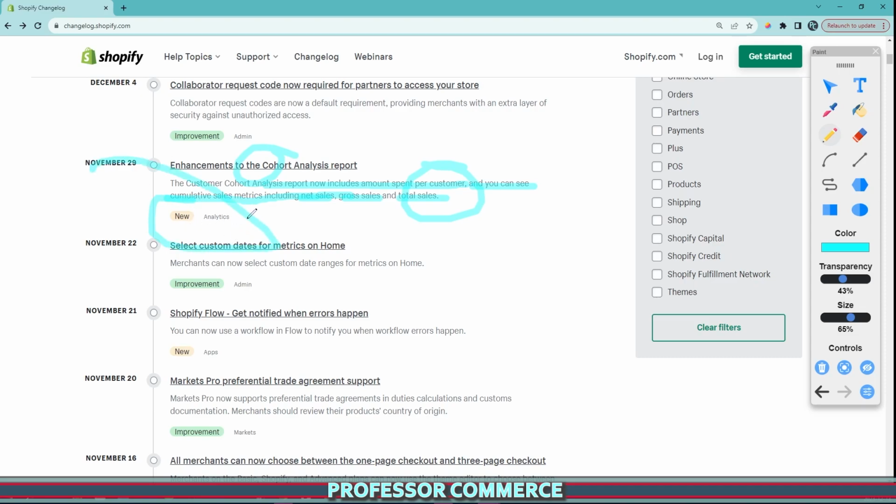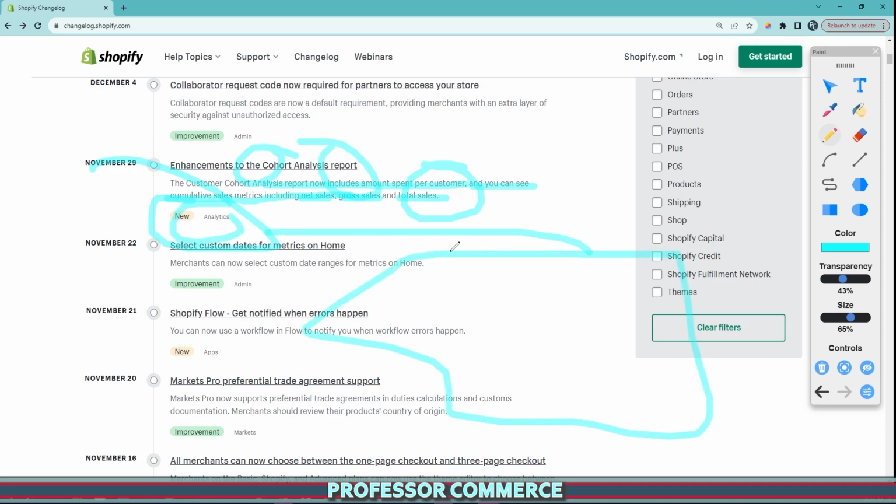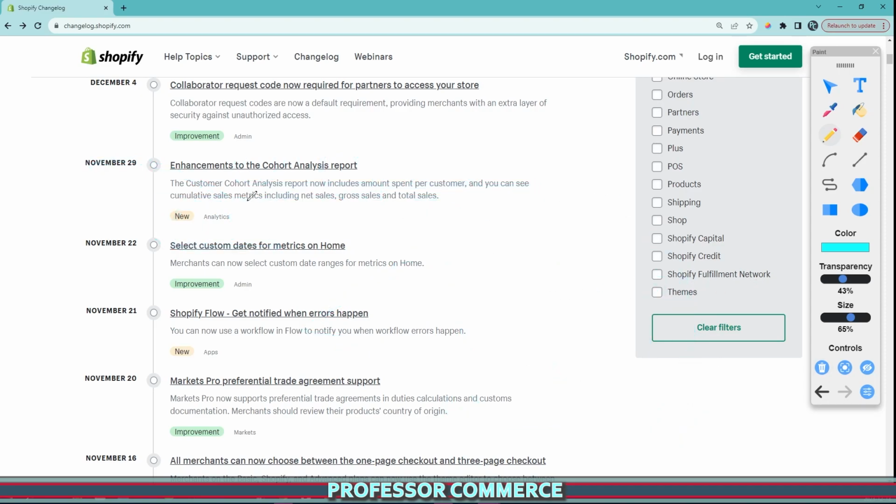I've learned that these reports and the analytics also vary quite heavily on the plan you're on. I realize this because I've run a couple Shopify stores. They've been on the same plan, and then I work on another store that's on a higher plan, and I was like, where are all these new sales? So again, reports and stuff may not be available depending on what plan you're on.